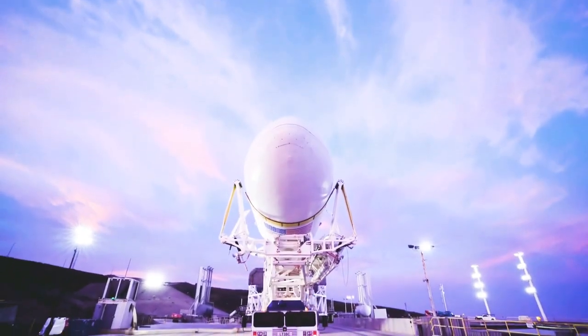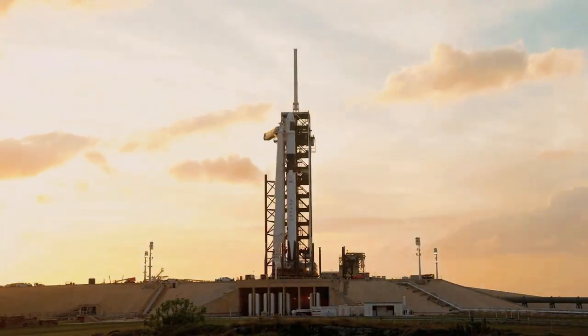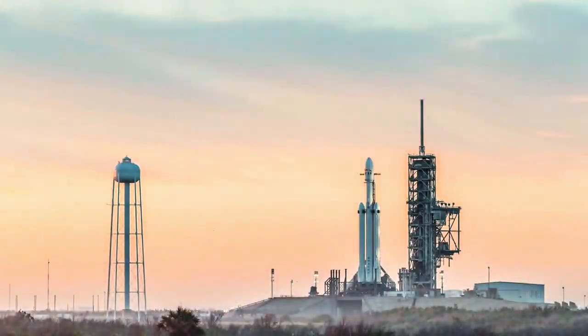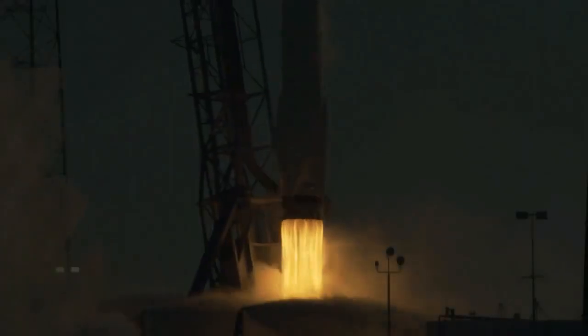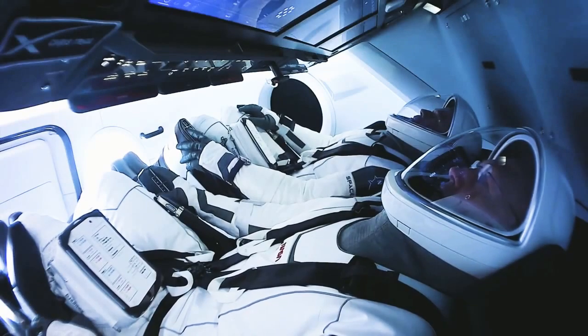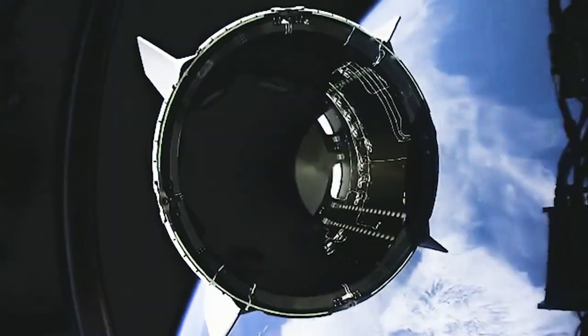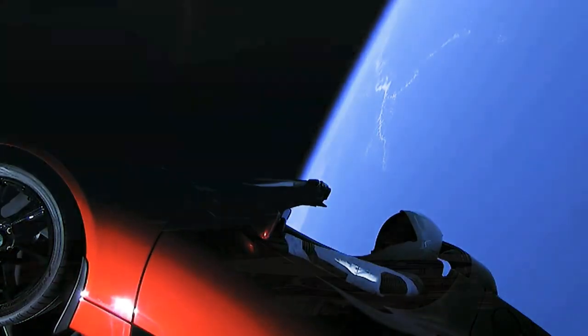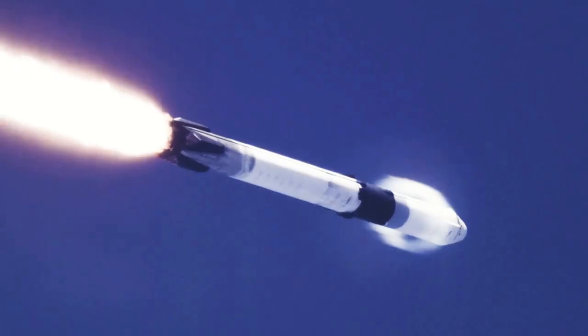LWO on WeatherNet. Liftoff conditions looking pretty good. TS is ready for launch. Ignition. Liftoff. Falcon 9 has cleared the tower. Ten, nine, eight. Side booster ignition. Six, five, four, three, two, one.